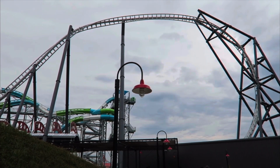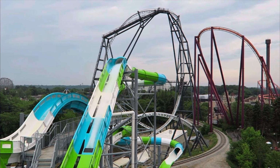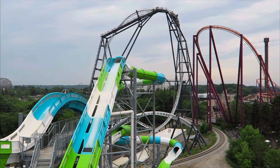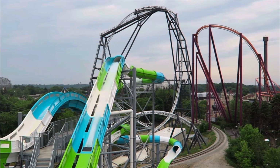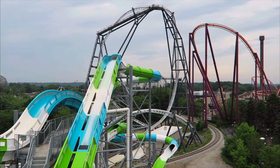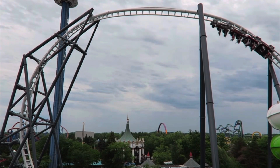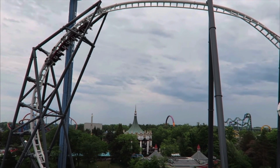Speaking of the trains, Maxx Force's trains look amazing. They are meant to look like a dragster, and it's a great theme for this ride. My favorite row on Maxx Force is the front. Because of the launch, you feel the speed a lot more in the front. While in line for Maxx Force, you get a great view of both Maxx Force and Raging Bull.